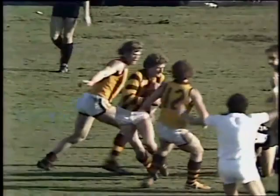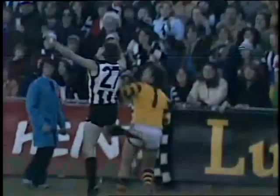Hard work, a lot of hand passing. Oh, Wayne Richardson dropped an easy one. Allows Mike Tuck in. Tuck charging up towards centre half forward. Fires for goal. Can Hudson mark it? It's beyond the pack and it's bounced through. A goal.